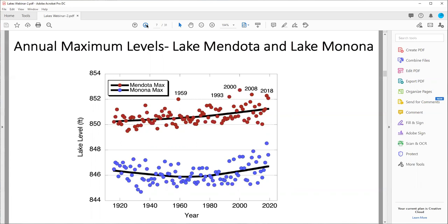So what we have here are annual maximum water levels. They're on the same scale. So you can see Mendota's the upstream lake, and it's above 850 feet. And then Lake Monona is downstream of Lake Mendota, so it's at a lower level. Mendota's been steadily increasing all the way from 1920. Interestingly, Lake Monona decreased up until the late 60s, early 70s, and then started increasing. And that's kind of an interesting pattern there.